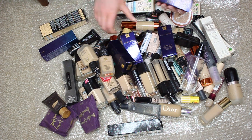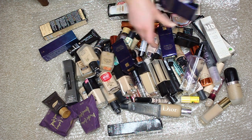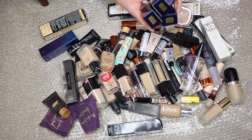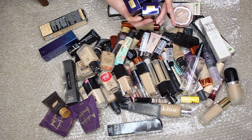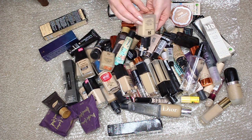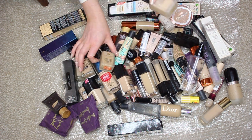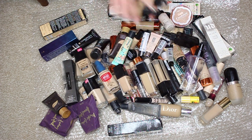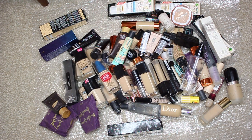this foundation. I love it. So I have 1W2 Sand, 2W2, I have 2N1, then I also have another 2N1. So I'm going to be keeping all 4 of these because I haven't opened them, and they're amazing shades as well. Then I have 1N1, which is my shade when I have absolutely no self-tan on, and 2W2 again. I love these foundations, so I'm going to be keeping every single one of these.